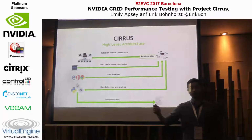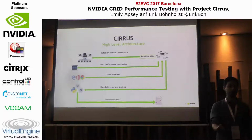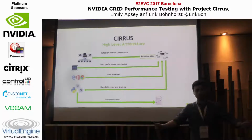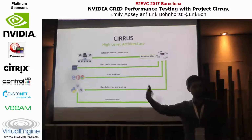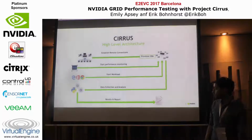We start the monitoring on the desktop that is actually running the workload, and we start the monitoring in the hypervisor that is actually running the workload, or where the VMs sit that run the workload. Once everybody has started monitoring, that's when we kick off the workload. We have the possibility to do a staggered start, so whatever you set: every 20 seconds a new VM starts running, or you do it synchronously, whatever you want to do.